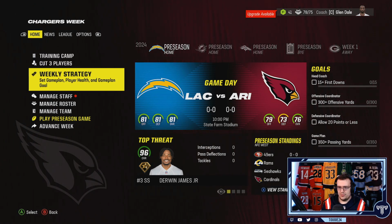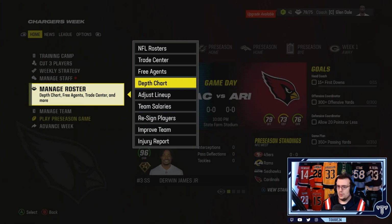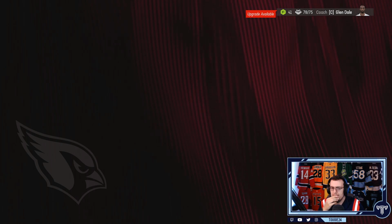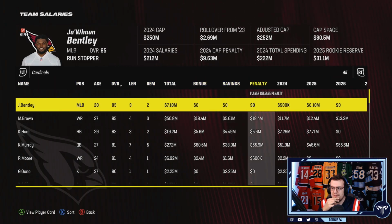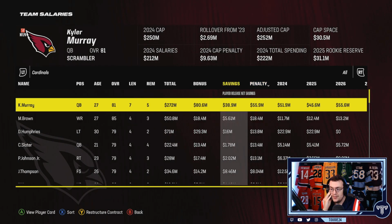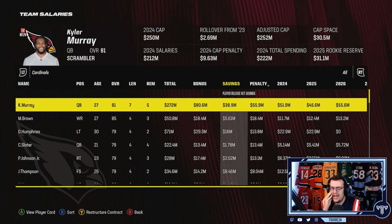All right, so we do have to cut 3 players right out of the gate, which is not the worst case scenario. Before we do that, I do want to re-explore if we can get rid of those who might give us the best bonus possible. Again, Kyler Murray. Ooh. Okay, the player savings has dropped. It has gone from negative to $39 million in savings. Do I cut Kyler Murray?